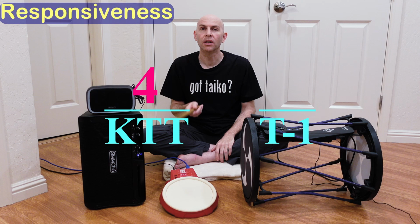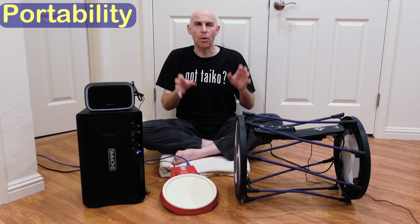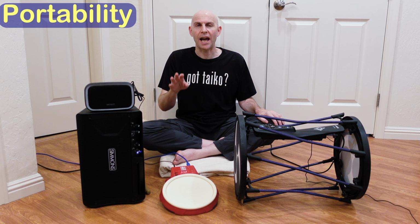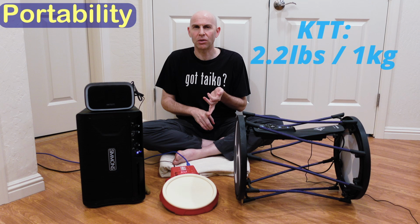Now, what if you want to take this outside to the park or to the beach? How portable are either of these? It's worth mentioning that both of these need some way to output sound. You either need to have a speaker or an amp or headphones, regardless of which one you pick. For the Timbre Taiko, it's worth mentioning that you have to have an external power source. You have to plug it into something, whether it's a power brick or a computer or something similar, but it's extremely lightweight. It's, I believe, 2.2 pounds or just about 1 kilogram. So you can toss everything into a backpack and you're good to go.